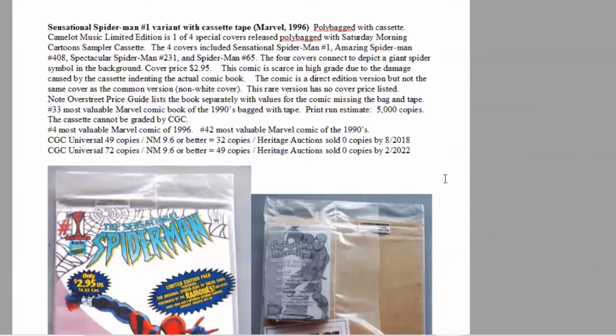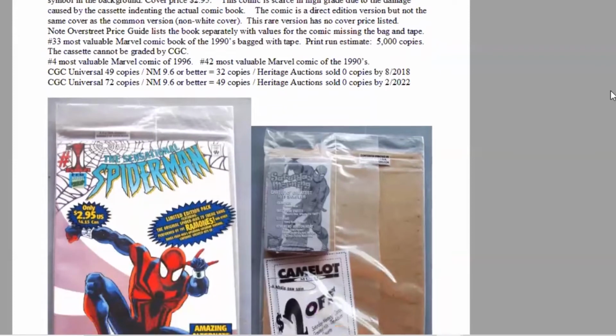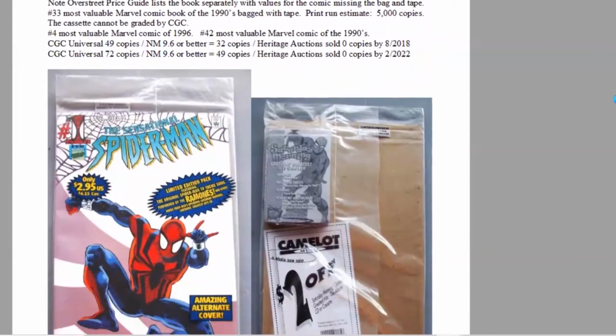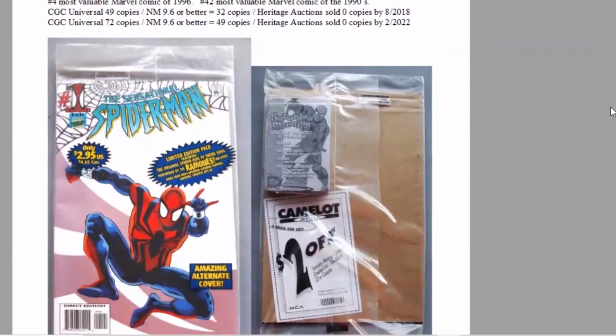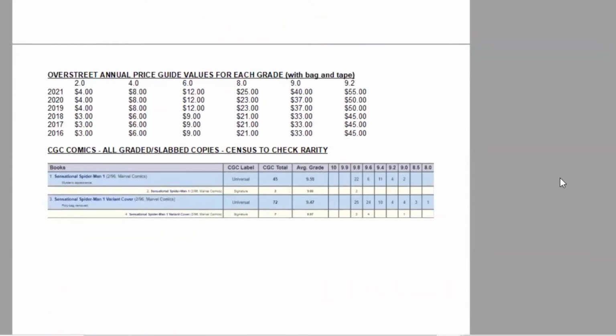Okay, so we have 4 different comics polybagged, but this one is valuable. It is the #1 of Sensational Spider-Man. Print run estimated again in the polybag to be only 5,000 copies. It ranks 4th of the year and 42nd of the decade. 72 copies graded, 49 high grade. Heritage has sold none. In the Overstreet price guide, this book has been just slowly sneaking up. It's now a $55 book.